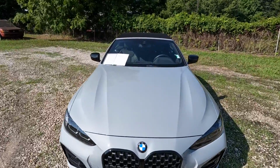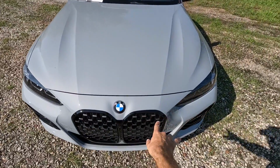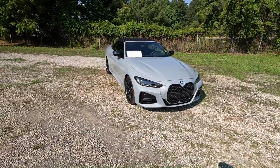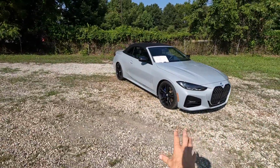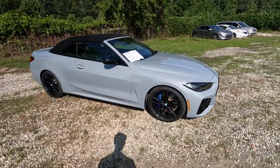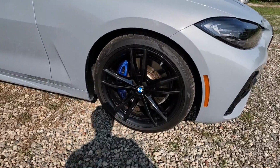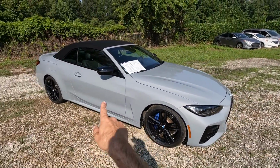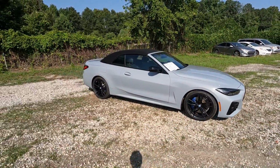Now there's really nice lines that also run down the hood, meeting the top of that kidney grille very nicely. I think the M Sport package is definitely a must because with all the gloss black accents, it pairs nicely with this Brooklyn Gray. Now that gloss black also makes its way to these 19-inch wheels, M Sport brake calipers finished off in blue, gloss black for the power folding side mirrors.